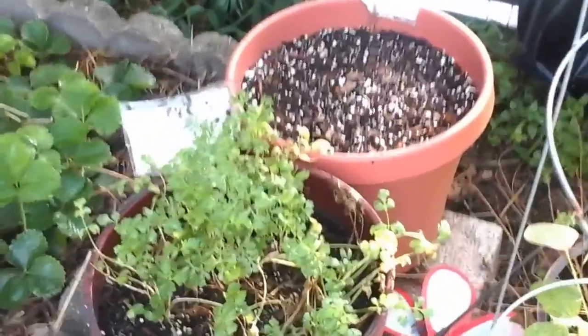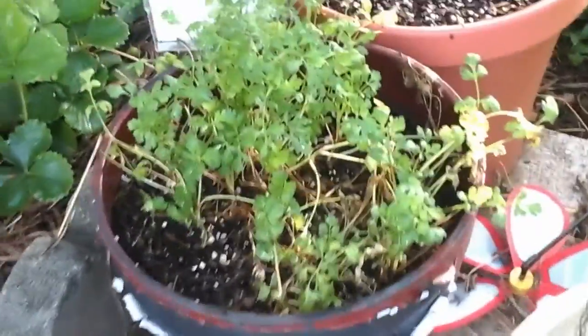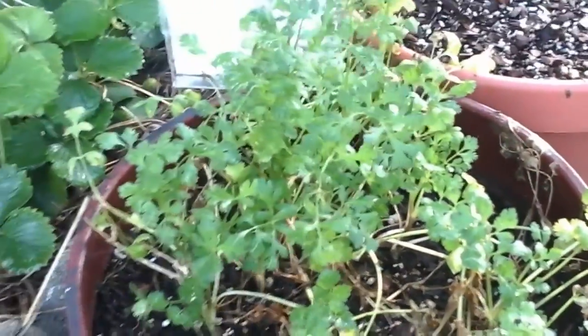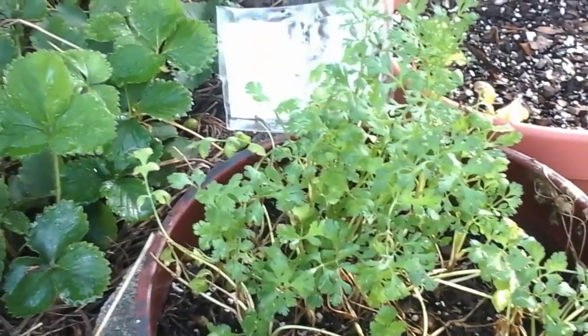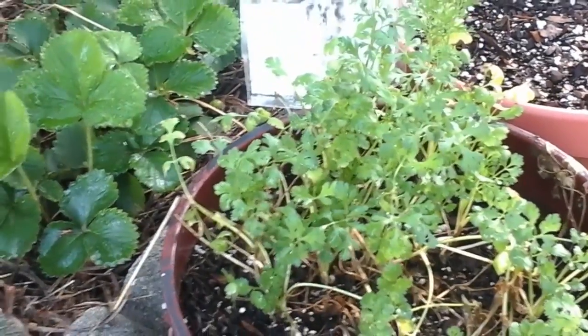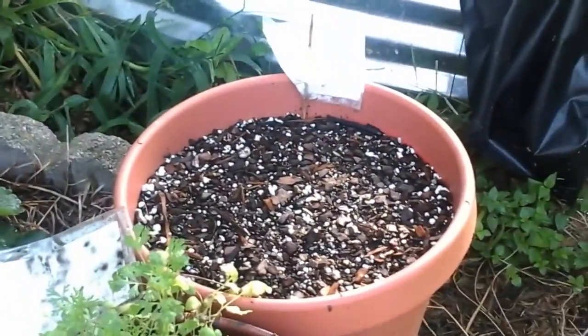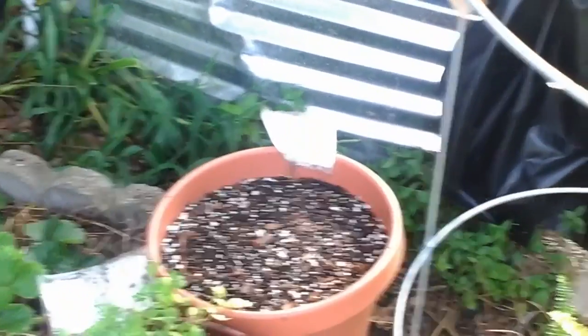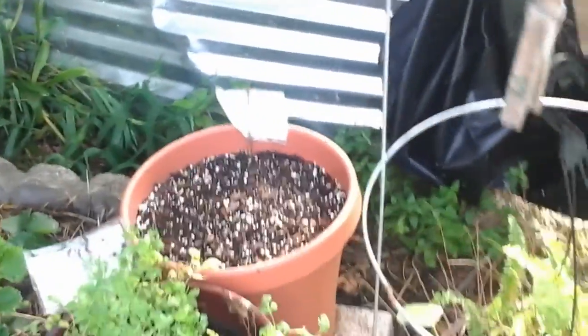The cilantro is starting to get to the point where some of it is getting leggy and possibly thinking about going to seed, so that's okay. No idea why that never came up. I'm trying to grow some inside. It doesn't seem to be working very well either. So I could just be doing something completely wrong.